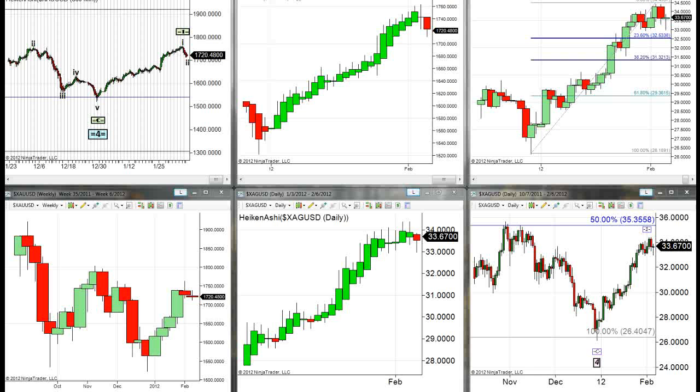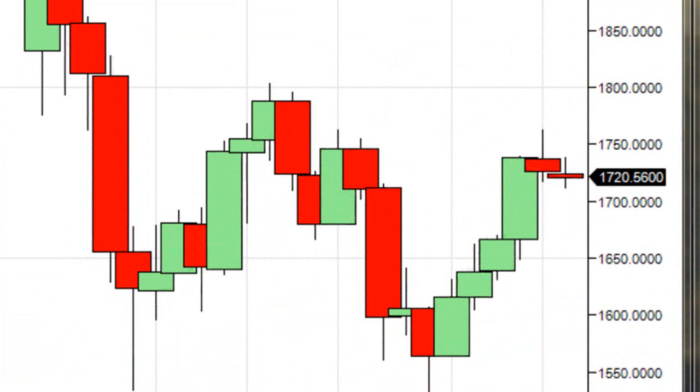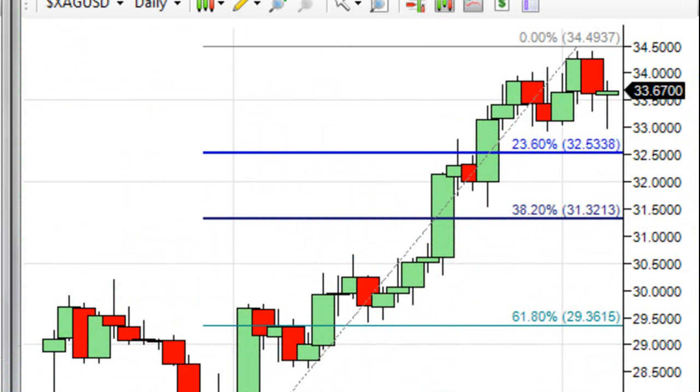We have a mixed bag today in that platinum and silver are trading higher, palladium and gold are trading lower. Gold is currently off about $5 on the day. As you can see, current print is around $17.20. Silver is up about 6 cents, and as you can see, current print on there, $33.67, $33.75 bid-ask spread.